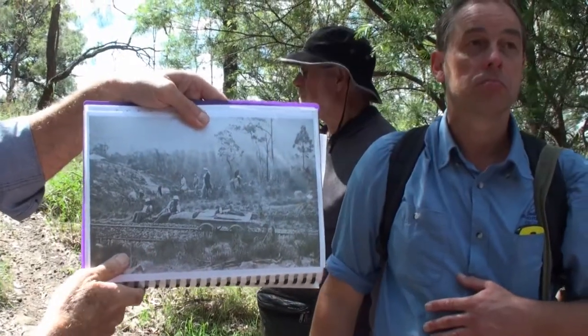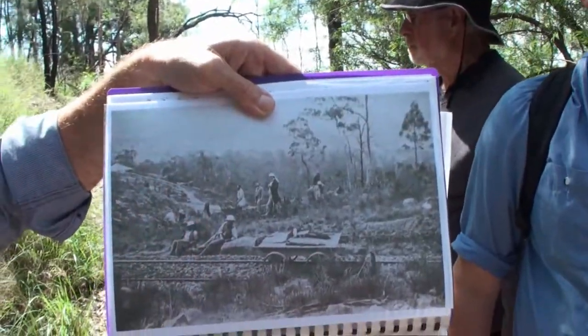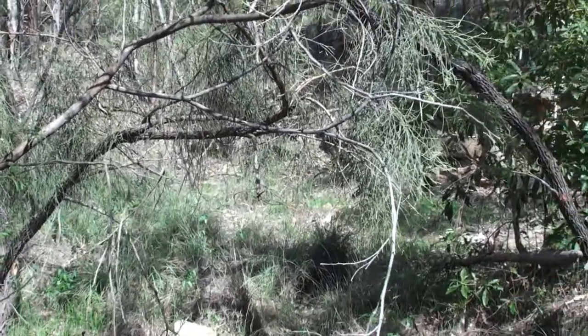Pointsman's cottage, he lived there. He operated the points at the top points and at the bottom points, so he'd walk up. These old bits of timber, just watch out for the nails and stuff. Well, this is the old pointsman's cottage where the pointsman lived.